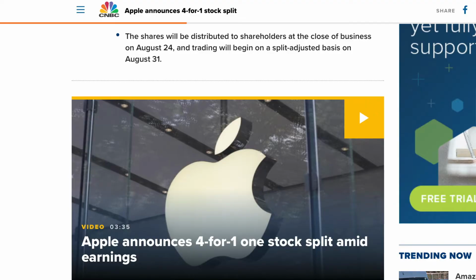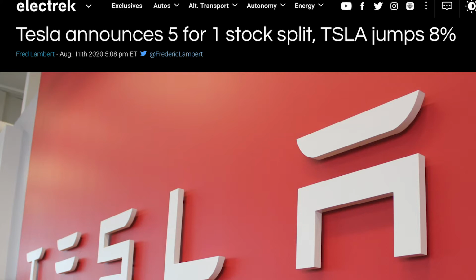So Apple announced a 4-for-1 stock split, and even more recently, Tesla announced a 5-for-1 stock split. What exactly does that mean?